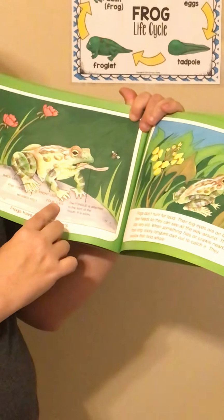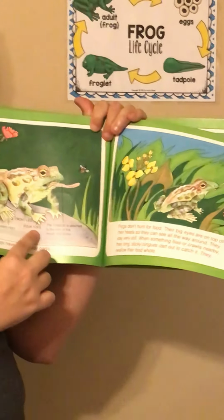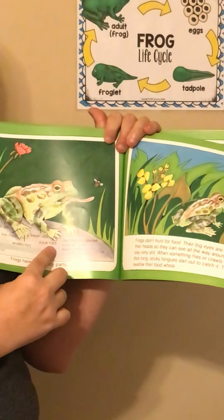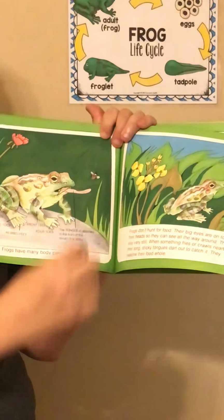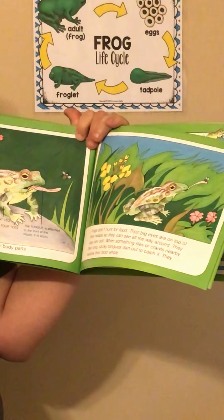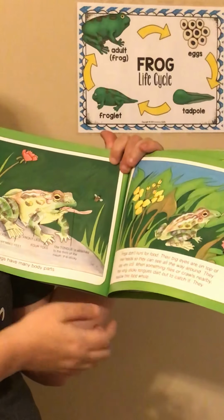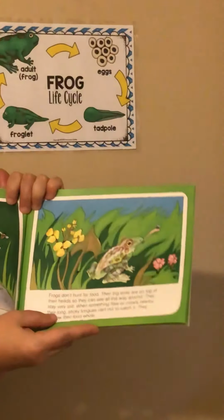Their tongue is attached to the front of their mouth and it's sticky. Why do you think a tongue would need to be sticky for a frog? Yeah, it helps them catch their food. They have eyes, ears, and their nostrils are very little in the front. And they have teeth. Frogs don't hunt for food.